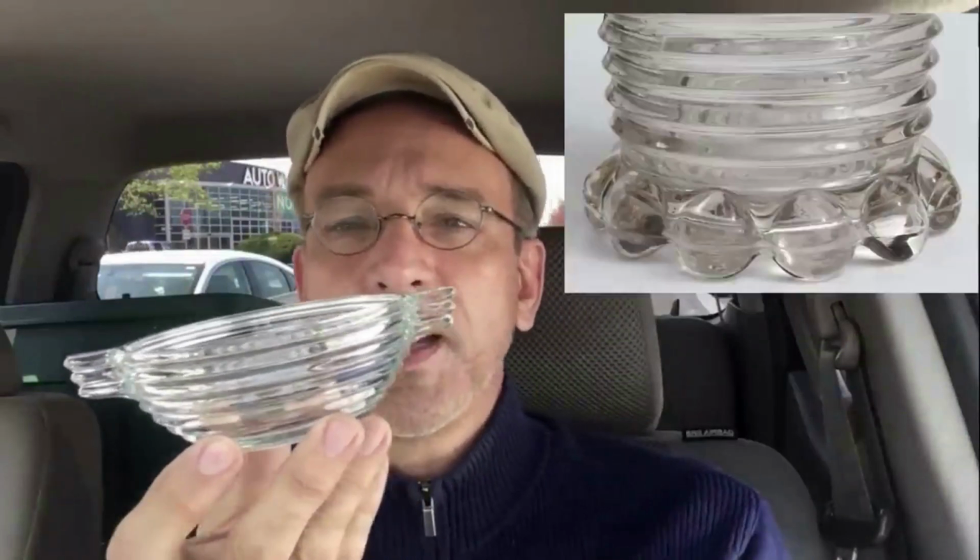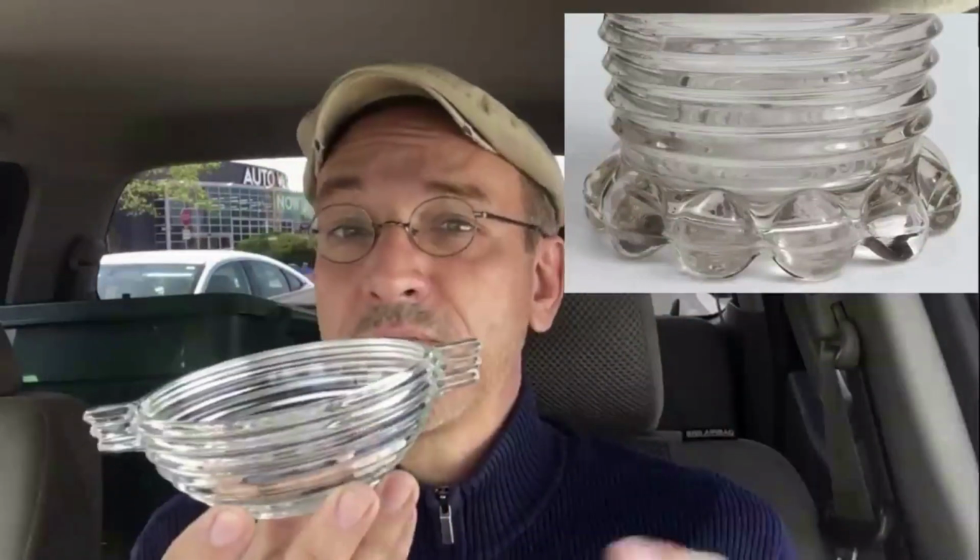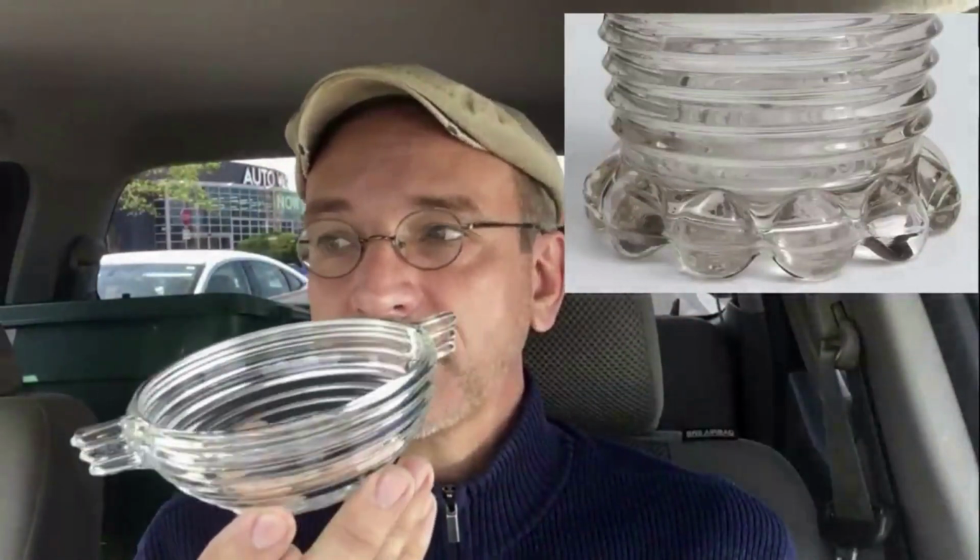This is the Manhattan pattern by Anchor Hocking. From what I recall, this is a mid to late 30s pattern into the early 40s, something like 1938 to 43, somewhere in that area. The new Park Avenue vases have no foot on the bottom at all, but the ones from the 1930s have little tiny circles, little bubbles around. I'll try to put some pictures up so you can see the difference between the old and the new.